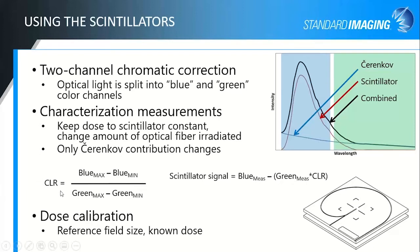We calculate what's called a CLR, or a Cherenkov light ratio, based on the change in signal for the blue channel compared to the change in signal for the green channel. So on this plot, really, if you're just shifting up this Cherenkov curve, you can look at the difference in signal from one channel compared to the difference in signal from the other channel, and use that ratio then to correct subsequent measurements to remove the Cherenkov from this blue channel based on the signal that's measured in the green channel. If you want to give it a dose calibration, that's essentially just a scaling factor that goes on top of this scintillator signal.